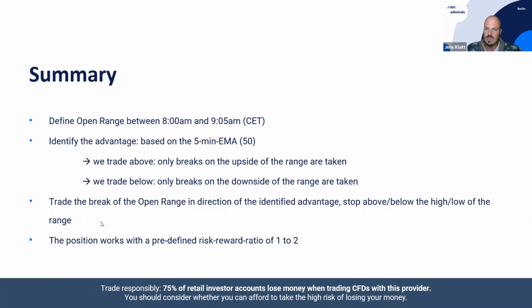And what we do is we trade the break of the open range in direction of the advantage we just identified earlier. And with a stop above, respectively below the high low of the range, depending on whether we're going long or short. And the position works with a predefined risk-reward ratio of 1 to 2.